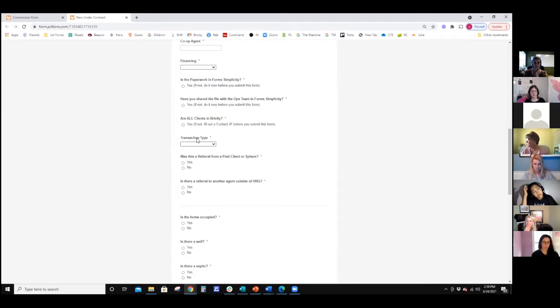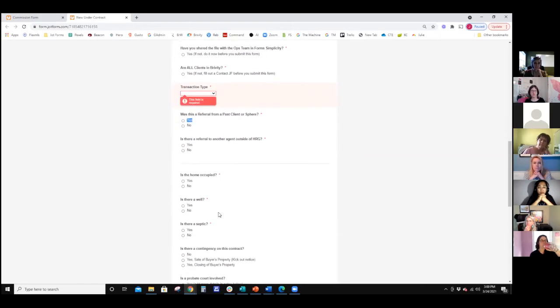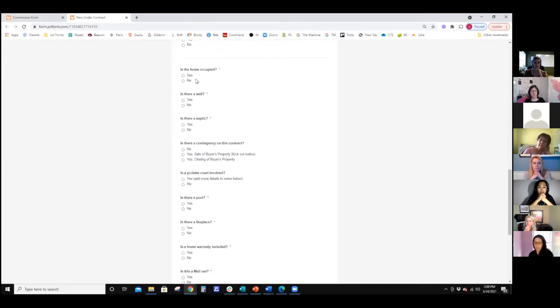Are they in Brivity? Are they here, there? It tells what type of lead it is here, which they select, and it matches what our commission form says as well. So they are saying one thing, we are double checking it, and then we are putting it on the commission form. So here's a part with more contingencies, not that one. So why is it not dropping down? It's not working right at the moment. I don't know what it's doing.